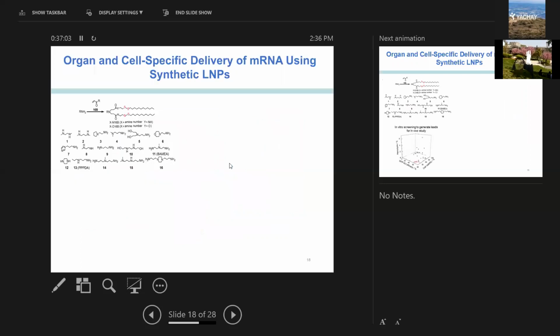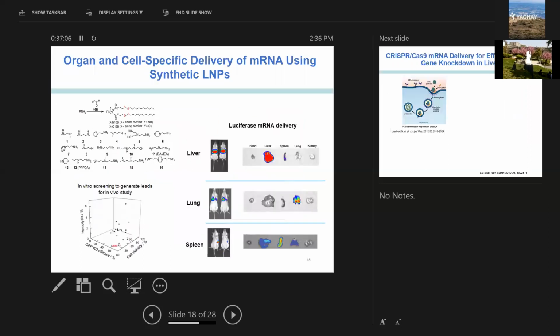Okay, some examples. What I showed you here is an example. We screened our library, and we showed that depending on the nanoparticle types, we can deliver, for example, messenger RNA into the liver pretty specifically.